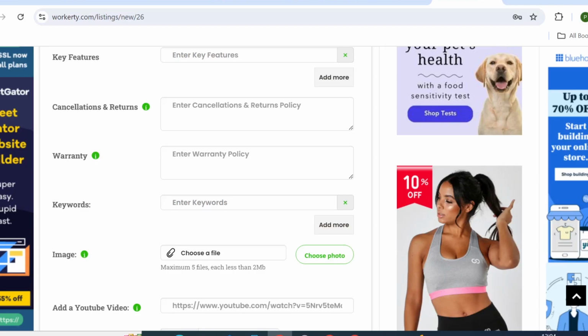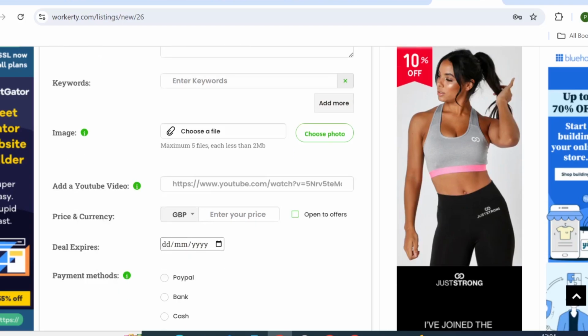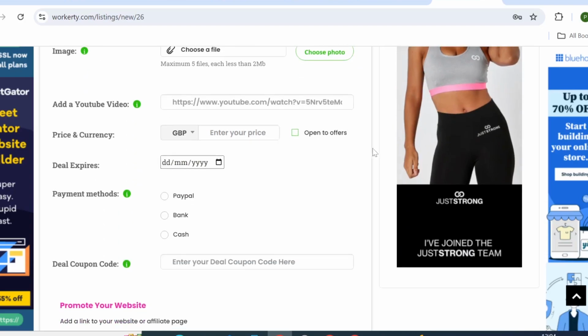So these are the keywords people are searching on search engines, and then they can find your ad through this Workity platform. Then you can add your product pictures. You can also even add YouTube links if you have any. You can add your price. You can be open to offers.